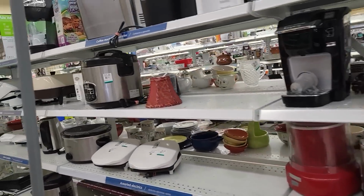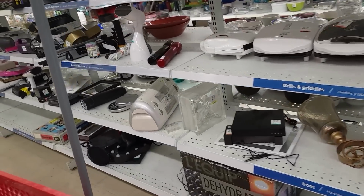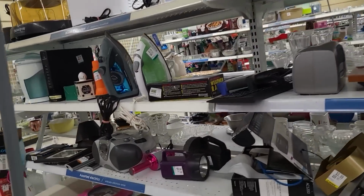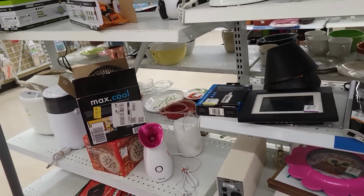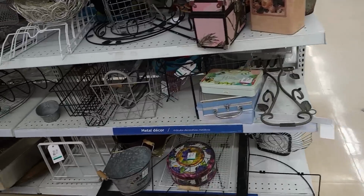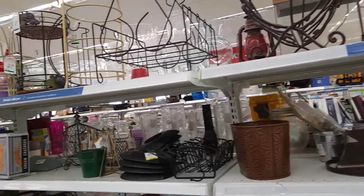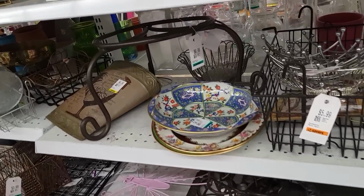All right. We skim through the kitchen stuff pretty quick. We're looking for things that are kind of out of place, that don't belong in this section, that might be worth taking a peek at, but I don't see anything today. All right, let's look over in their metals section and see what exciting things behold us.